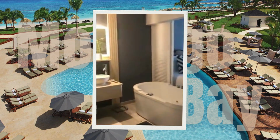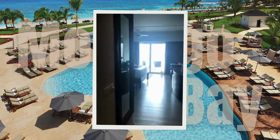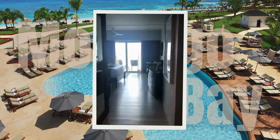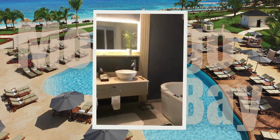I just got to Secrets St. James in Montego Bay, Jamaica. And I wanted to share with you just a quick peek of my room, so that you could get a look and see what these beautiful accommodations look like.